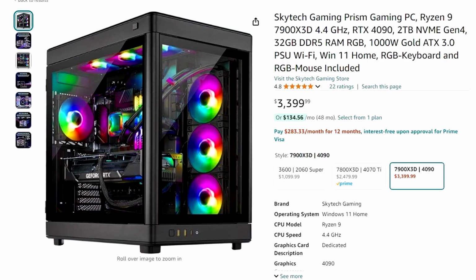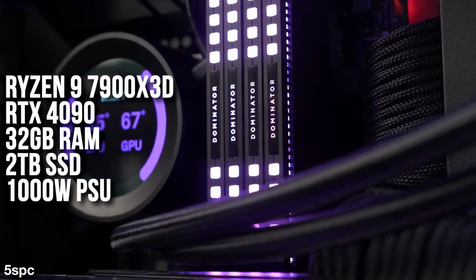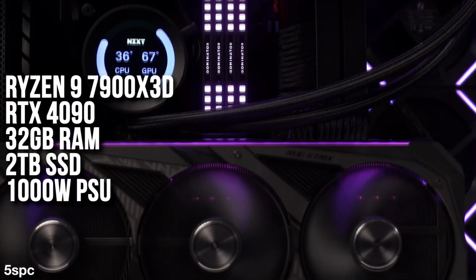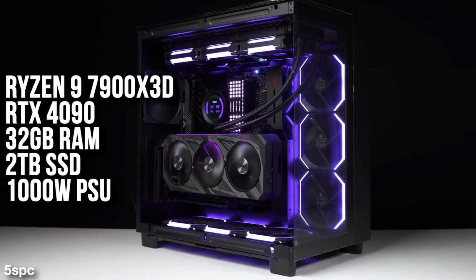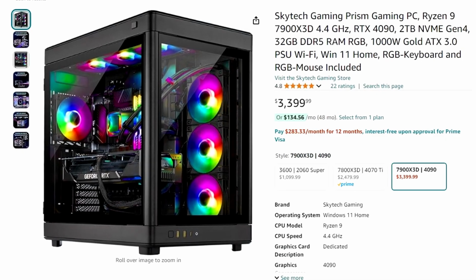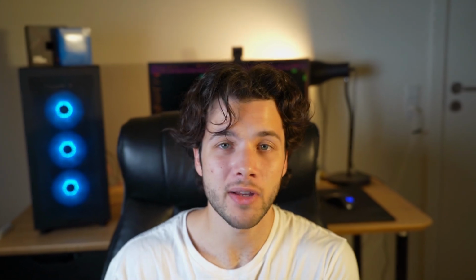And then if you just want the fastest PC in the entire market, we have 2 options. One of them comes from Amazon and is the Prebuilt PC. This one has the RTX 4090, so you get the fastest graphics card in the entire market for gaming. And then you get a Ryzen 9 7900X3D, which is one of the fastest CPUs for gaming. So here you can expect really high FPS. As I said before, you get the best of the best, but keep in mind that the price is very high at $3,400.